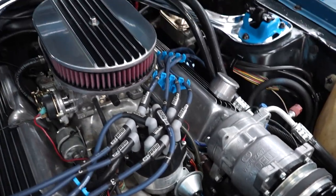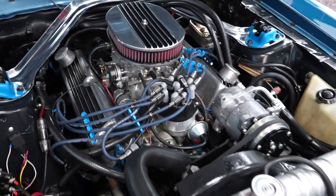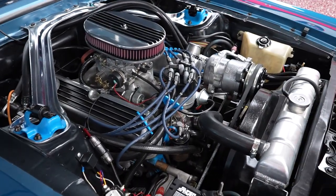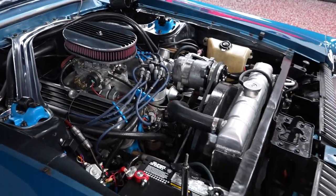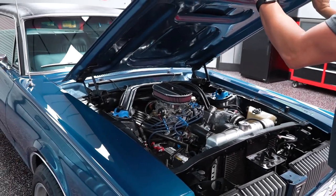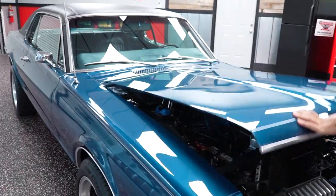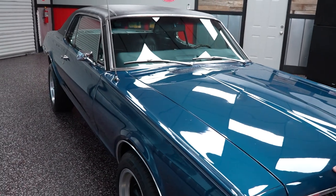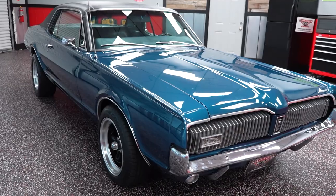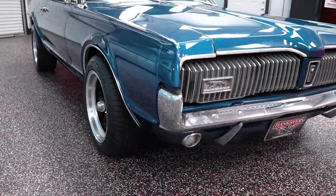So for those of you out there that asked the question, can you install AC? The answer to that question is yes, but on this vehicle it's already installed, so you don't have to worry about it. So it's turnkey, ready to go. Period correct 289, power steering, power brakes, air conditioning. Blue car, which is the color the car started life as. The headlight doors do work. We will show you that in this video presentation.